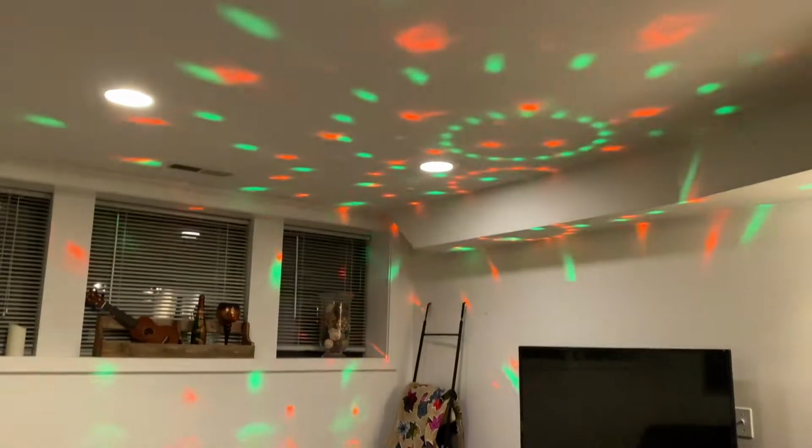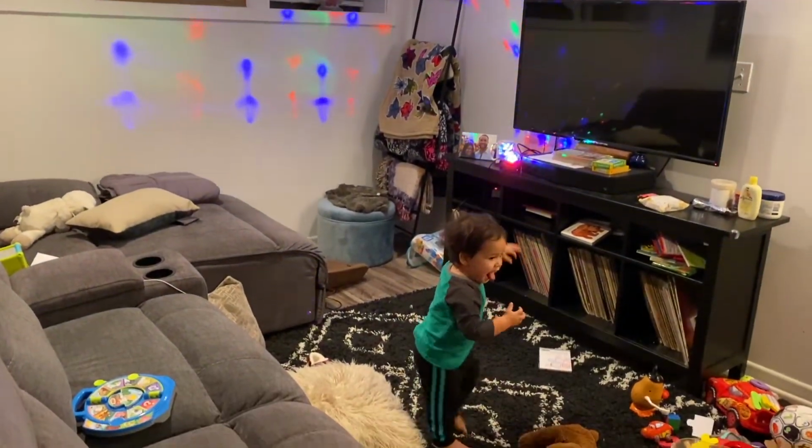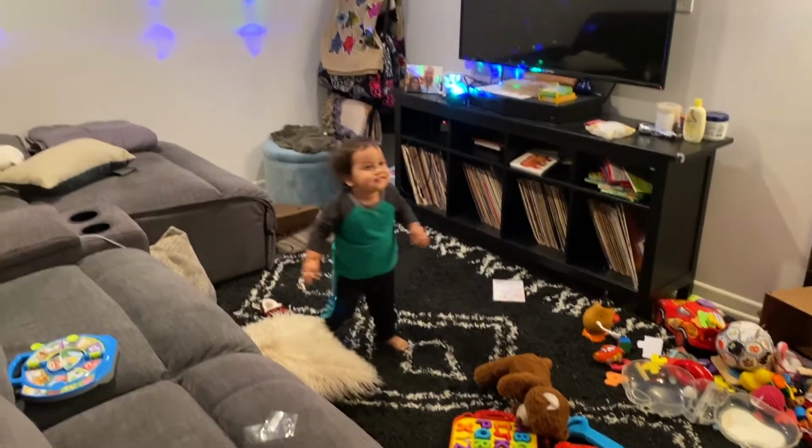Disco party fun. Dance, dance, dance. Toys everywhere. Toys everywhere.